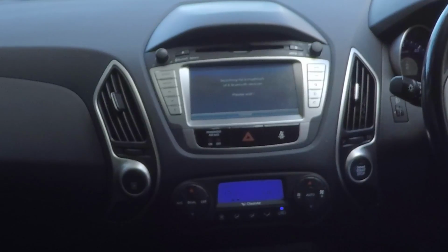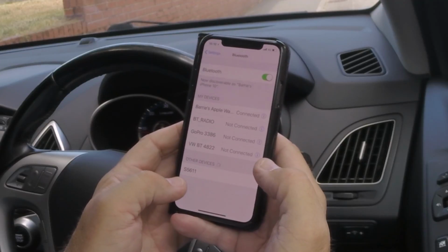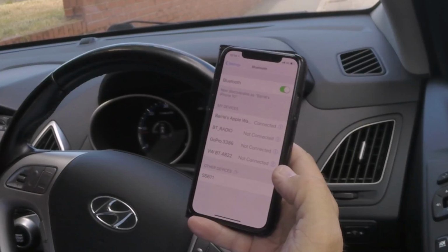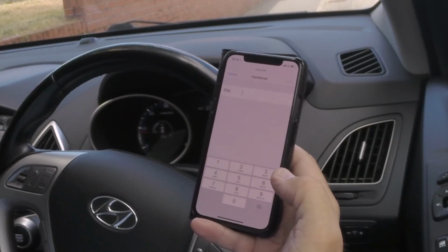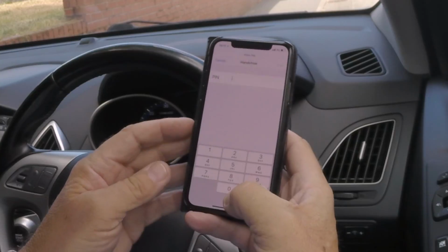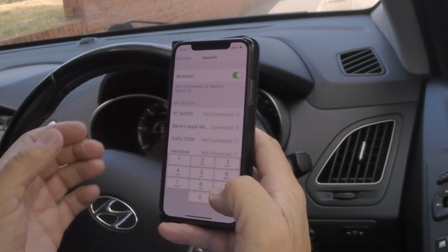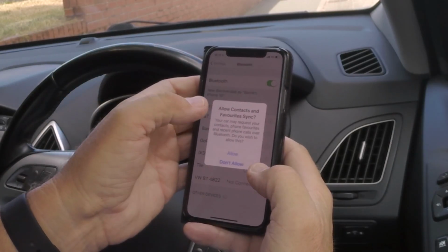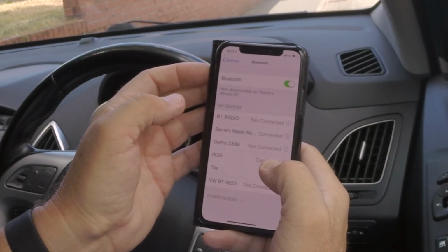It's now searching for a phone showing here S5611. Now that could be some random car around here. Anyway, Barry's iPhone 10 has showed up on the audio system. It's please enter the following passkey on your Bluetooth device, which is 0000000 pair. I don't want it to allow my contacts and favorites to sync, but you will, so don't allow.